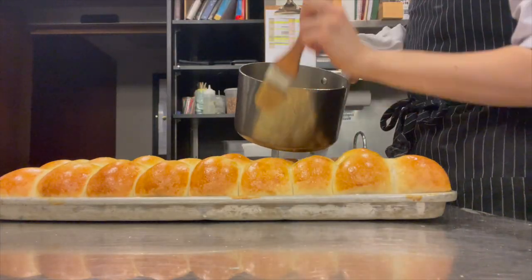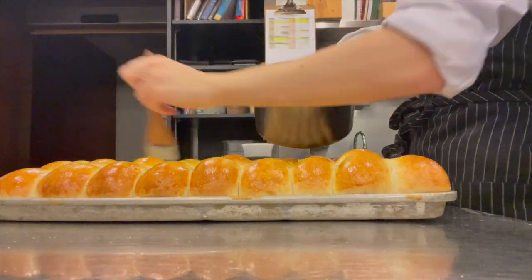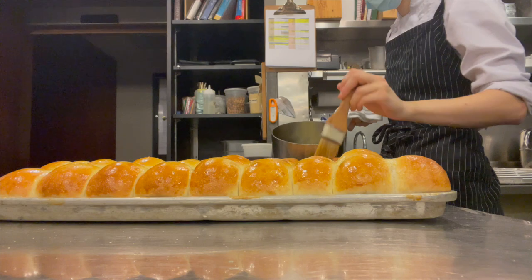I took the bread out of the oven about halfway and brushed it with some rosemary butter that I had been steeping on the stove and put it back in the oven to finish baking.